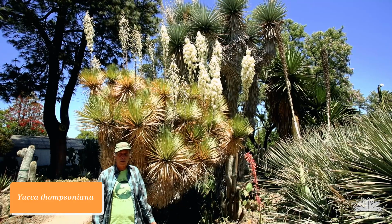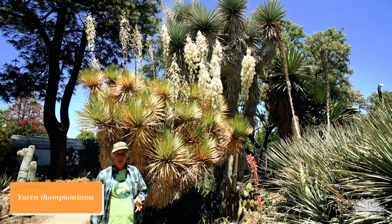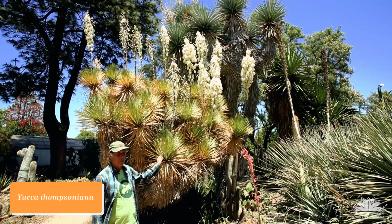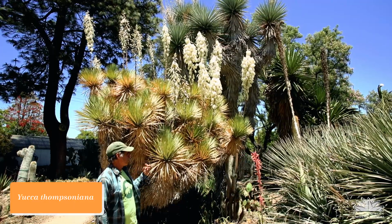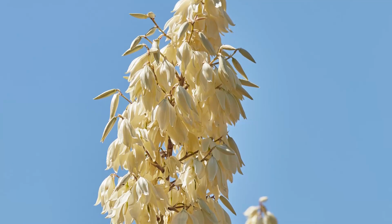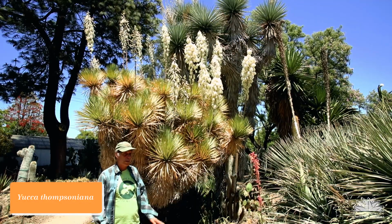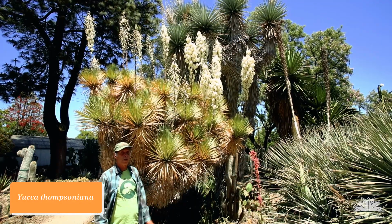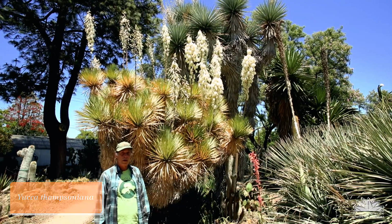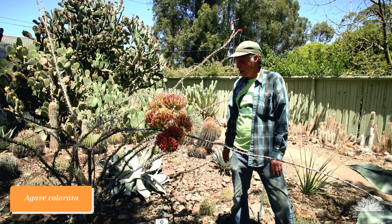This is a good month for yuccas, and here we have another one. This one is Yucca thompsoniana from West Texas and northern Mexico. Its closest relative is Yucca rostrata, the one we started off with, but it has smaller heads of leaves. The leaves aren't as blue, they're not as flexible, and the flower stalk is narrower and it comes a little bit later usually. But Yucca thompsoniana is a fantastic species. When you have a many-headed clump like this with all these flower spires going up, it really makes quite a show. Yucca thompsoniana.